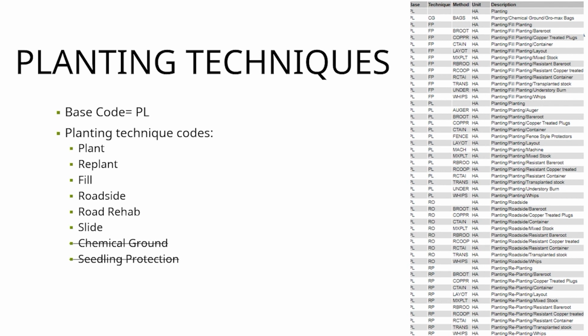So I have these technique codes listed on the slide. There are 8 possible technique codes, but I'm only going to talk about 6 of them. That's because we do not want to see chemical ground or seedling protection reported under the base code of PL. We need to just clean up this list. Instead, chemical ground should be under the base code BR for brushing, and seedling protection should be under the base code pest control PC.